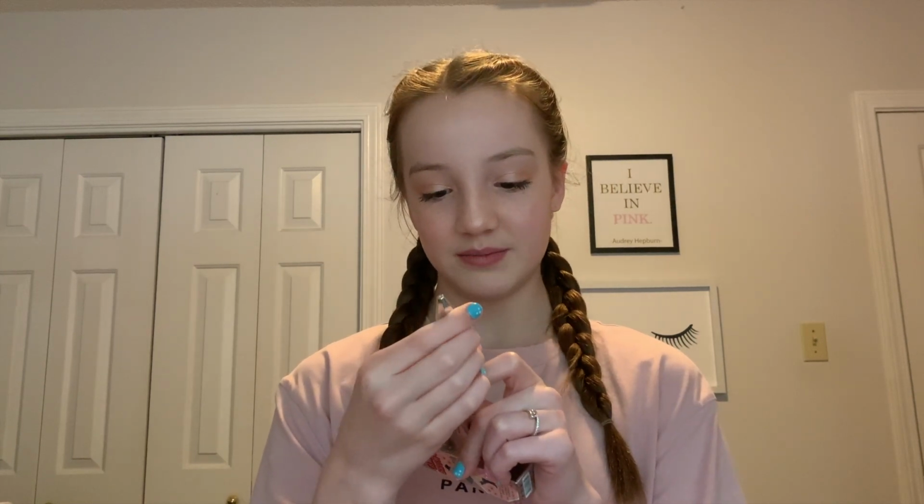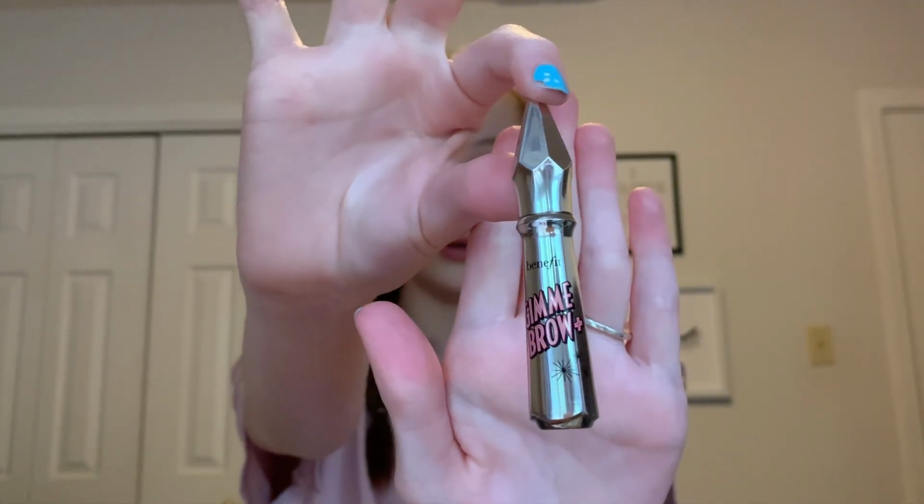Oh my gosh. I am so excited about trying this. What shade did I get it in? I don't remember. Darn. I will put it up somewhere on the screen what shade I got this in because I do not remember. I think it's warm brown or something like that. Okay, so first, the packaging is adorable. I love this so much. Just the teardrop shape. It looks kind of like a diamond teardrop and it's so cute. All right, let's try it out.